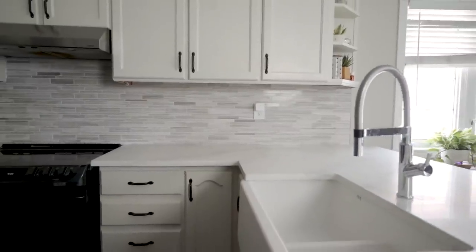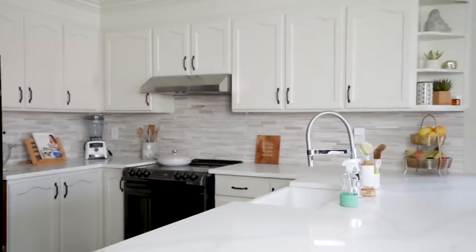Also, I still can't get over my new kitchen. It's so beautiful. If you have not watched my kitchen renovation video, I'll link that up here. You guys can see the whole transformation behind the scenes. It was a lot of work, but a lot of fun, and it's totally worth it. Like, I feel like it's transformed this space.